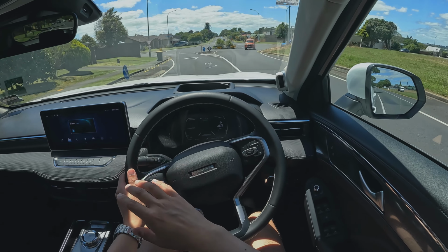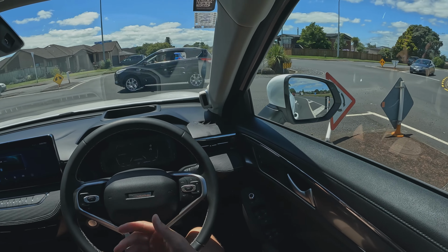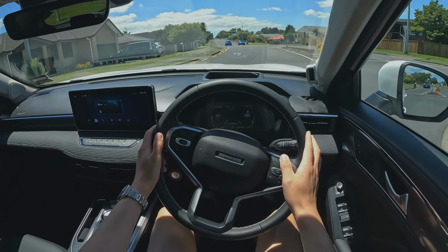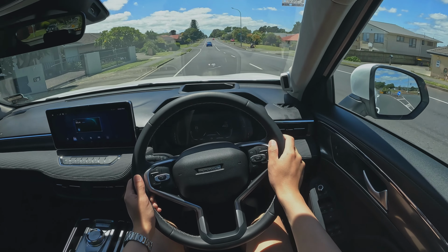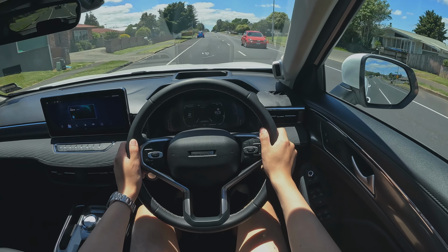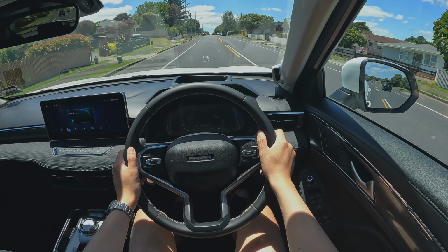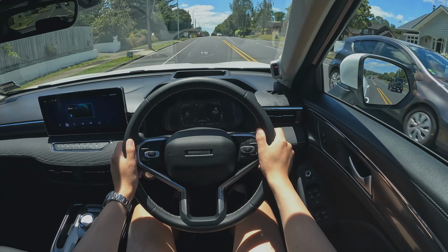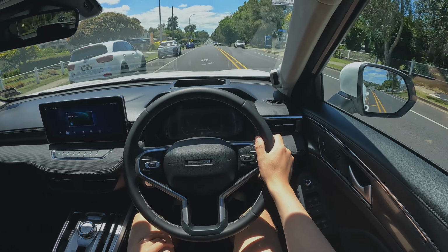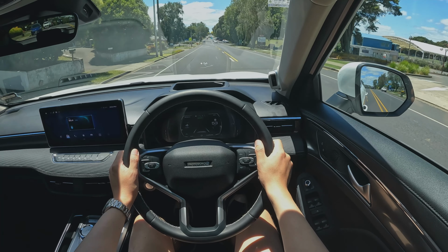The continuous beeping is actually related to the speed sign recognition. I believe you can turn that off if you don't want it. At least the vehicle sees the speed sign and lets you know. I do find the speed sign recognition to be reasonably accurate. In today's driving, it picked up most of the 50 and 80 signs correctly with no issue at all. That beeping again. Yeah, keeping a light foot on the pedal, keeping it around 50, still very easy. Nice.